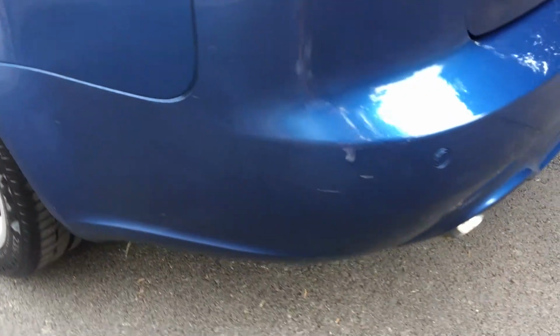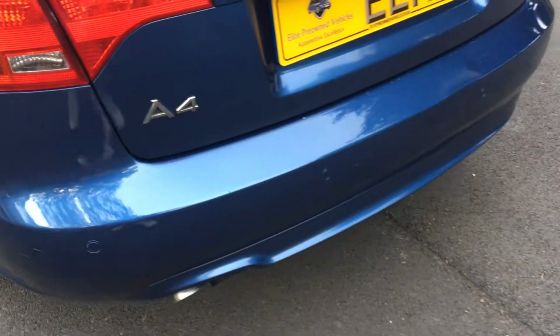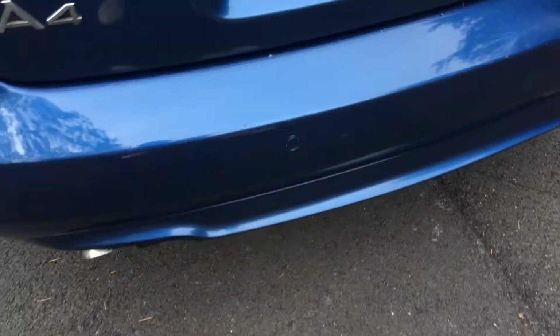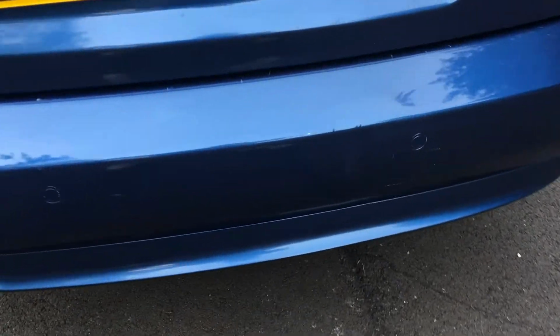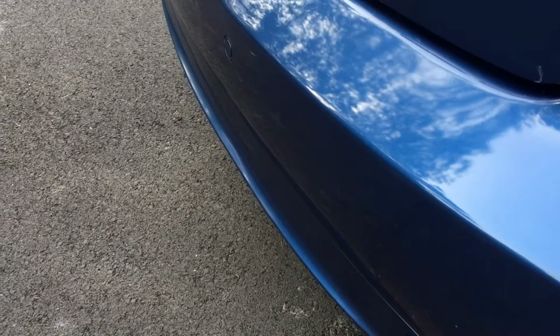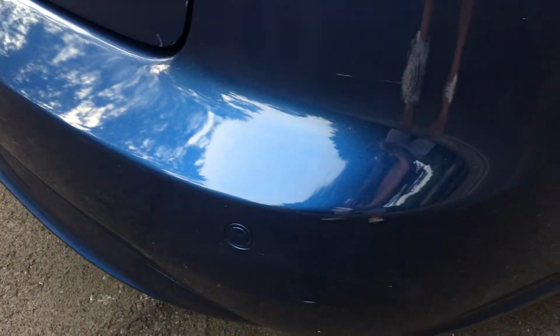Moving around the rear of the vehicle, we do have a couple of small chips there. Generally speaking, on the rear of a SUV or an estate car, you get some marking on top of the bumper where people are loading things in, or dogs jumping in, that kind of thing. It's to be expected on what would be called a working vehicle, I suppose. But as you can see from this close-up, aside from small minor marks, there's nothing major there.